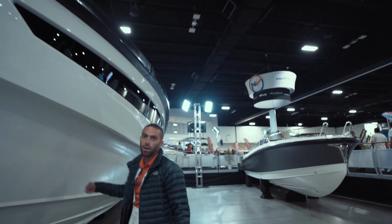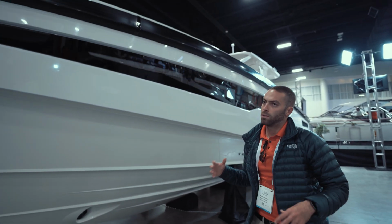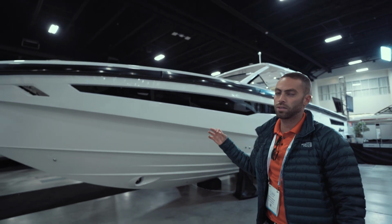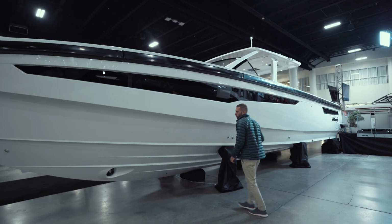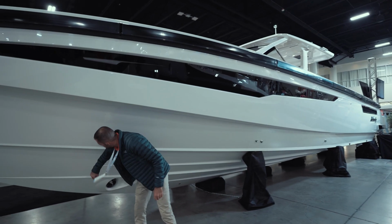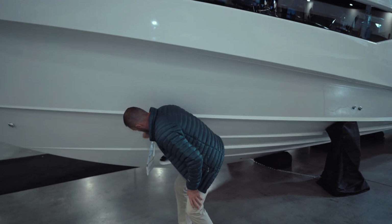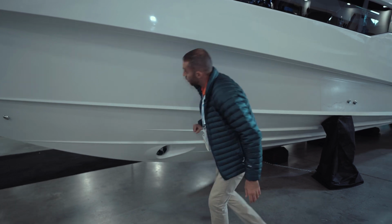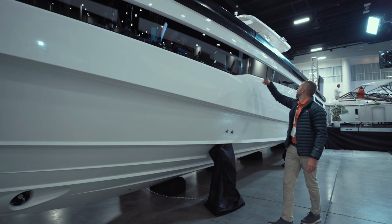A little bit about the hull. It is a hand-laid construction, so it is the top of the top. I mean, in terms of boat construction and hull construction, this is the best quality that you can get. It is a resin-infused hull. You can just tell by the sturdiness of how strong this is. I don't know if you guys can hear that in the mic, but it's strong. We have the windows up above.